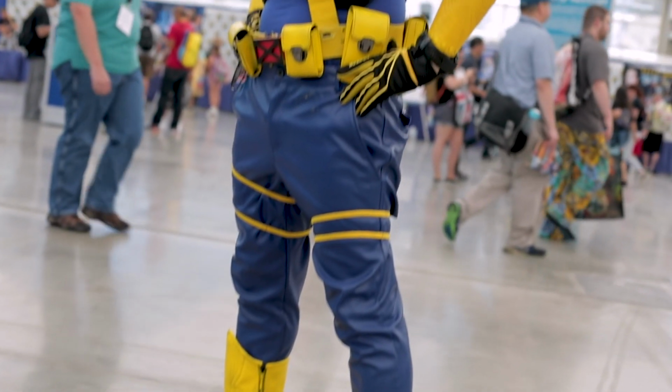Now, this costume is not comics accurate. It doesn't look particularly expensive, and it definitely wasn't 3D printed.